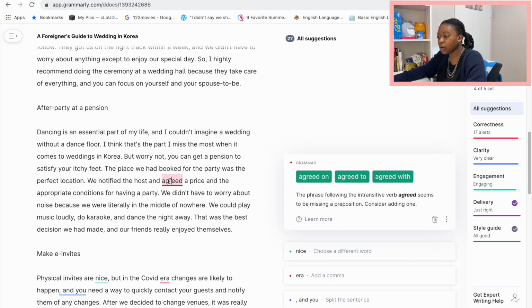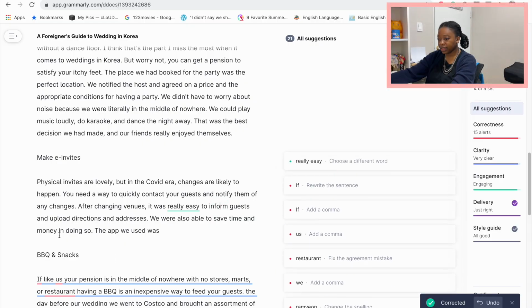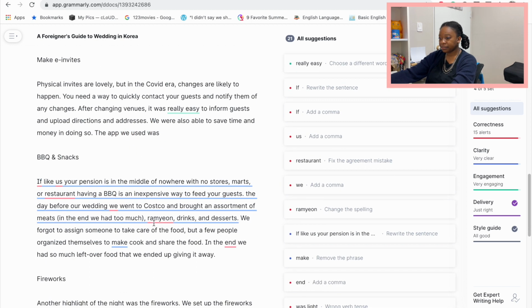We notified the host and agreed on a price and the appropriate conditions for having a party. So we made an e-invite, and it was really easy to communicate with guests during that time. Easy to inform guests and upload directions and addresses. We were also able to save time and money in doing so. I can't remember what the app was, but I'll ask my husband a little bit later.